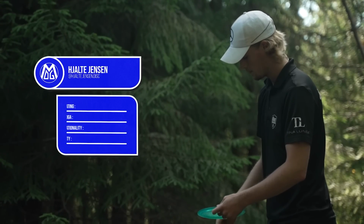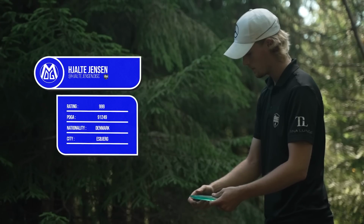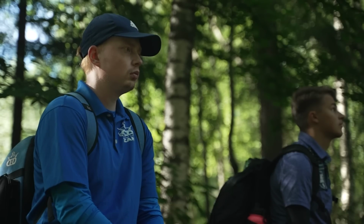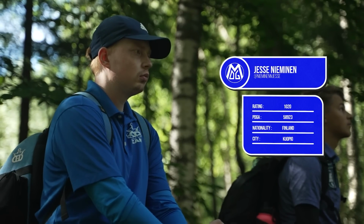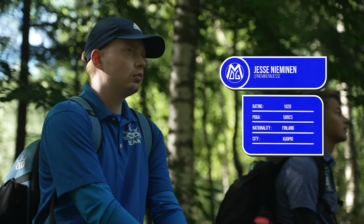And joining us, Hjalte Jensen as well. Really been having some consistent showings, a familiar face for us in Europe as always. Also contending with that 4-digit rating, sitting at 999. Last but not least, we have Jensen Nieminen. Very big sidearm player, 1020 out of Finland. Interested to see the lines he's going to pick today.